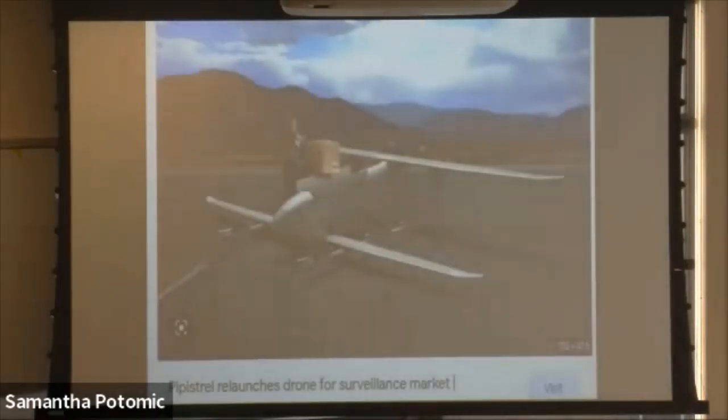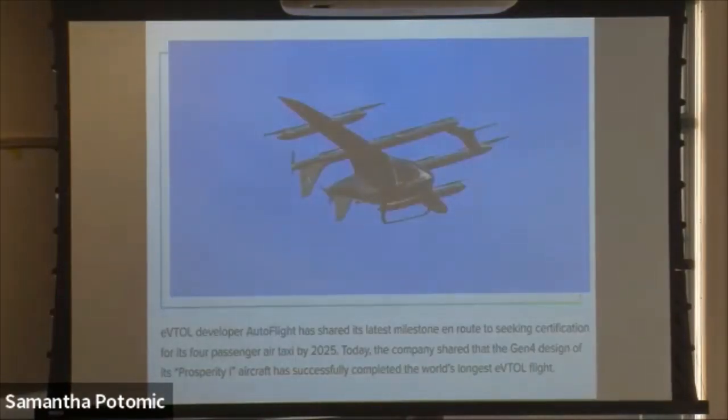Anyway, here's another. I mentioned Pipistrel. They're getting into the business in the cargo area here. Again, it's pretty small, but it has lifting propellers. So it'll go straight up, and it's got wings, so it'll go pretty fast horizontally. This is Autoflight, a company that's based in Germany. And this is kind of similar to quite a few others in the big list that we were showing.